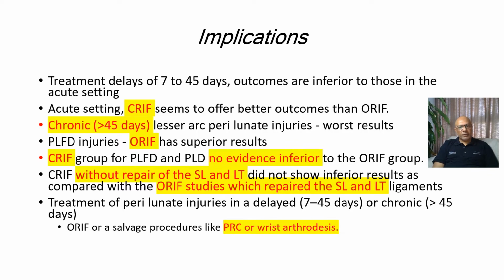Closed reduction and internal fixation, in both the fracture group and the pure perilunate dislocation, showed no inferiority to open reduction. So closed reduction without repair of the scapholunate or the lunotriquetral ligament did not show inferior results compared with open reduction and repair of these ligaments. The treatment of perilunate injuries in the delayed or chronic situation usually has very poor outcomes, and one needs to consider salvage procedures like proximal row carpectomy and wrist arthrodesis in your armamentarium for the treatment of these injuries.